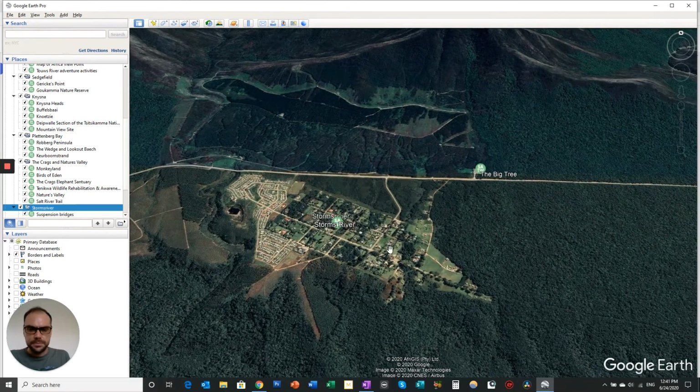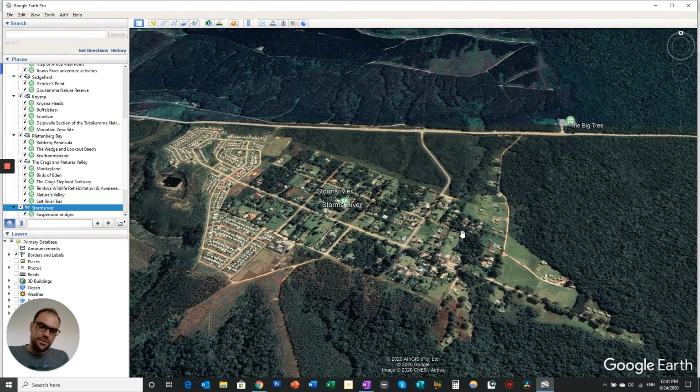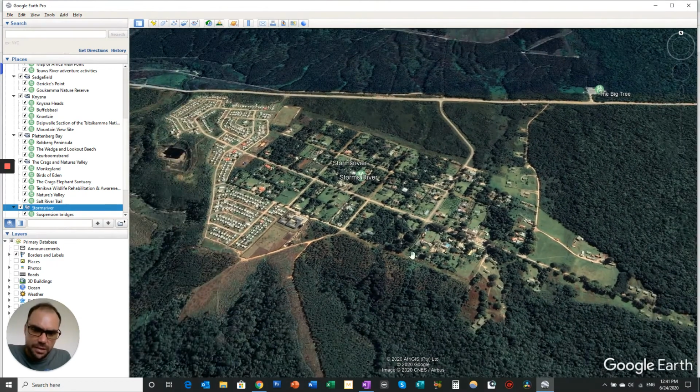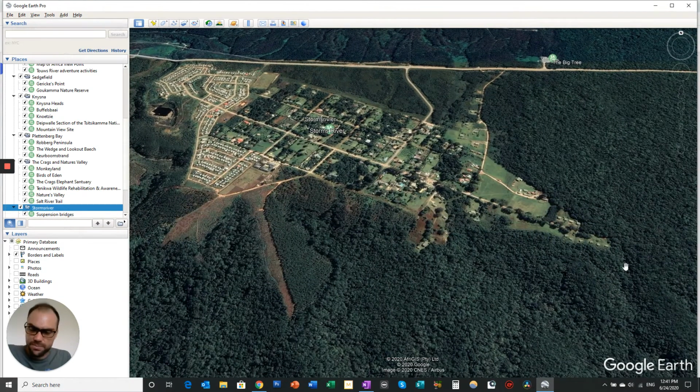Worth checking out. But this little town here, Storms River, is another one of those Garden Route towns that are absolutely to die for. So quaint. It's literally this clearing in the forest right over here. And when I say clearing, that's all it is. There's forests surrounding the whole town. It's just this little patch here.